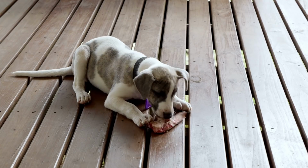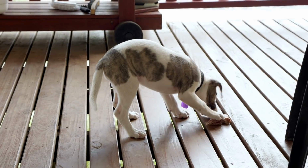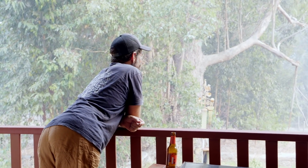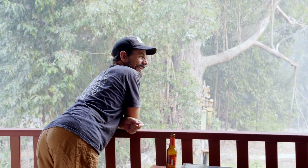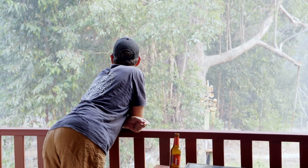Look at the smoke. So smoky out there. So thick. It feels like we're about to be burnt out of our house at any second. Imagine when there is a fire actually close.